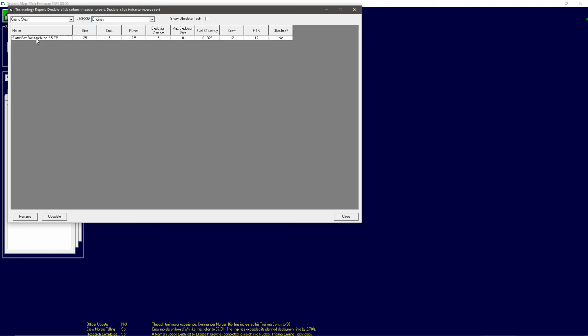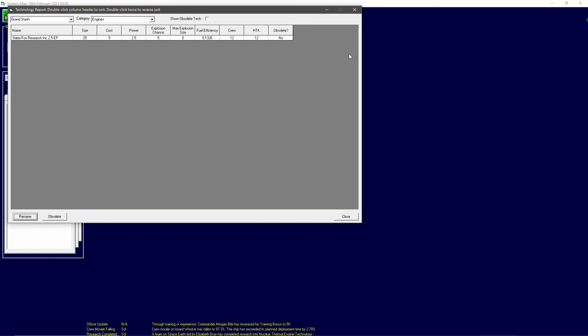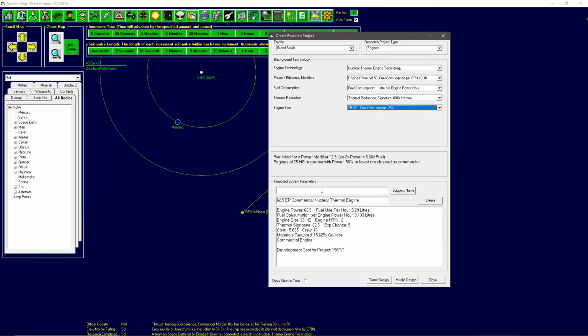So can I copy? Aha, wonderful. All right, so we're going to copy that, Slater Fox Research Inc. And this is a, yeah, so what do we have? A 2.5 EP one? This is 62.5. Oh, it's going to be fantastic. So much faster. And I think we'll make about 3 of these ships, because let's just make this, boom.